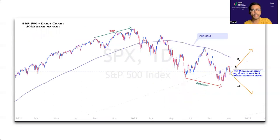So where are we now in the 2022 bear market? The 200-day moving average is quite a way up here, and the S&P 500 is right here. So there's quite a lot of daylight between the current price and the 200-day moving average. This means that although we have a positive divergence in RSI, until the price has recovered the 200-day moving average and stayed above it, we can't consider this a confirmed reversal yet. So we can't say that the bull market has started. We are still in the bear market until this gets broken out of.